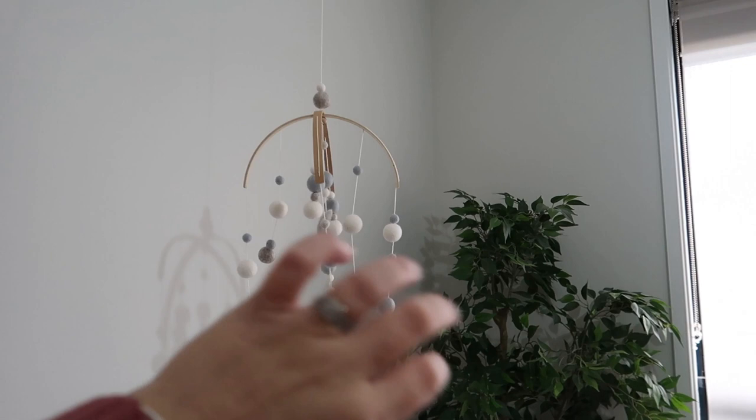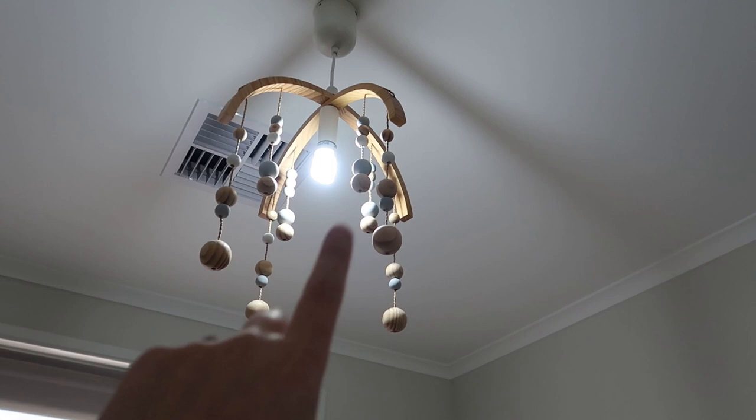That's fine. I actually bought it because it matches our pendant light up here, which again is another Marketplace find. I'd actually been eyeing off this light for the longest time.